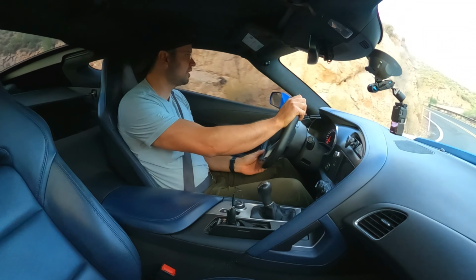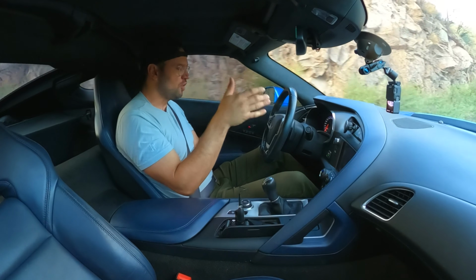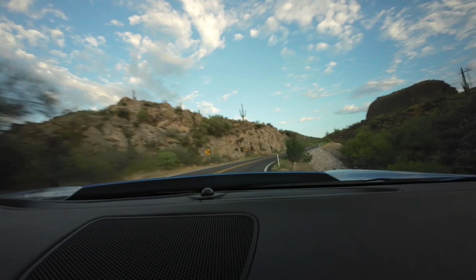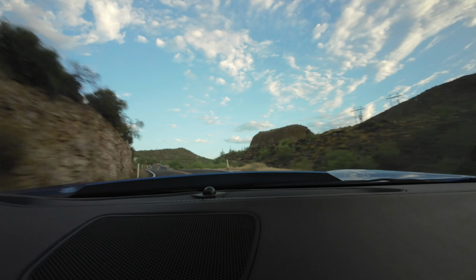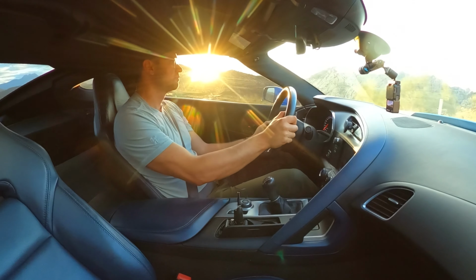It's to take everything that you have going on in your life, wash that away, and focus you just on this act of driving. You're not thinking about work. You're not thinking about your text message dinging in your pocket. You're not thinking about the problems you have elsewhere. You're a driver. Let's drive.